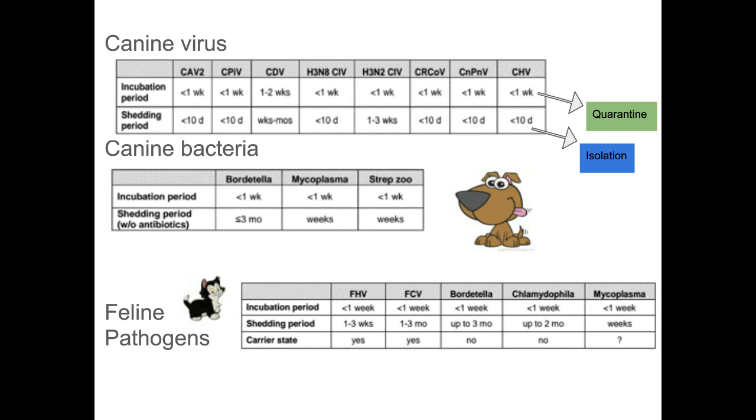Now, you do have to worry about canine distemper virus, which usually takes 1 to 4 weeks after exposure to show signs, typically 1 to 2 weeks. Usually only if you have canine distemper virus in your community, you will talk to your veterinarian and see if you need to quarantine all upper respiratory dogs for about 2 weeks, just to make sure that you don't have canine distemper virus. So that might be a good thing that you can do.